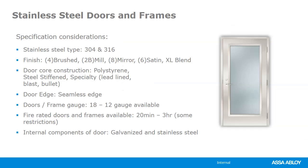When we talk about the material, we mentioned it's a custom material. There are two standard stainless steel types. They are 304 and 316. 304 would be more for your highly stylized areas, your entry lobbies, casinos, etc. This is more for the aesthetics of the opening. You want it to be a shiny, good-looking assembly.